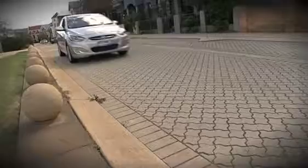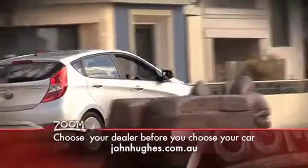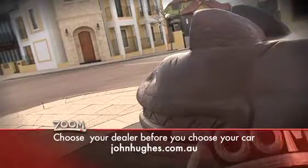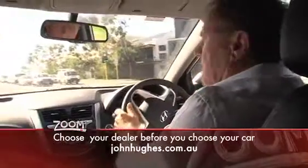There's all the latest safety gear too, with 6 airbags and stability control, which interfaces with the electronic power steering, and there are many more. Well, that's impressive, but how does it drive?